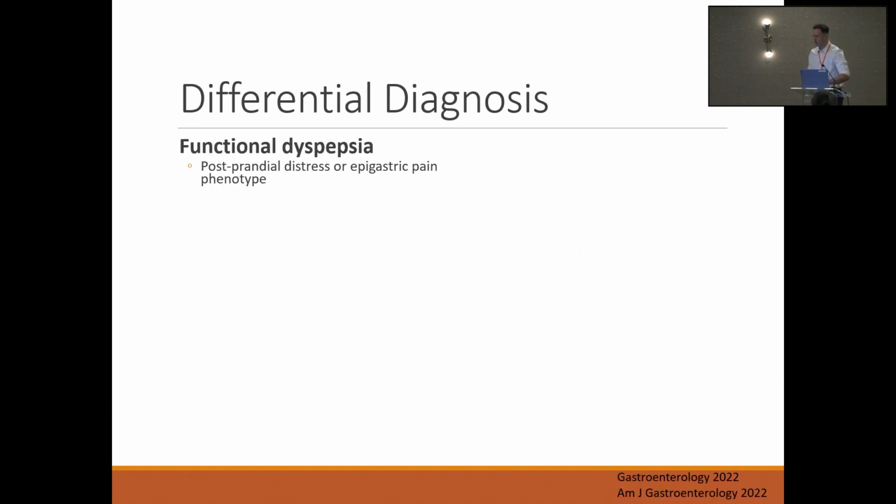All right, let's go over our differential, because it can be very easy when these patients come in to anchor on a diagnosis and not think of all the other things that can cause these very non-specific symptoms. So functional dyspepsia, far and away the biggest one. We're going to see way more of this than we are going to see true gastroparesis in our clinic. And there's two different phenotypes. I know Dr. Miller will mention this in his talk briefly.